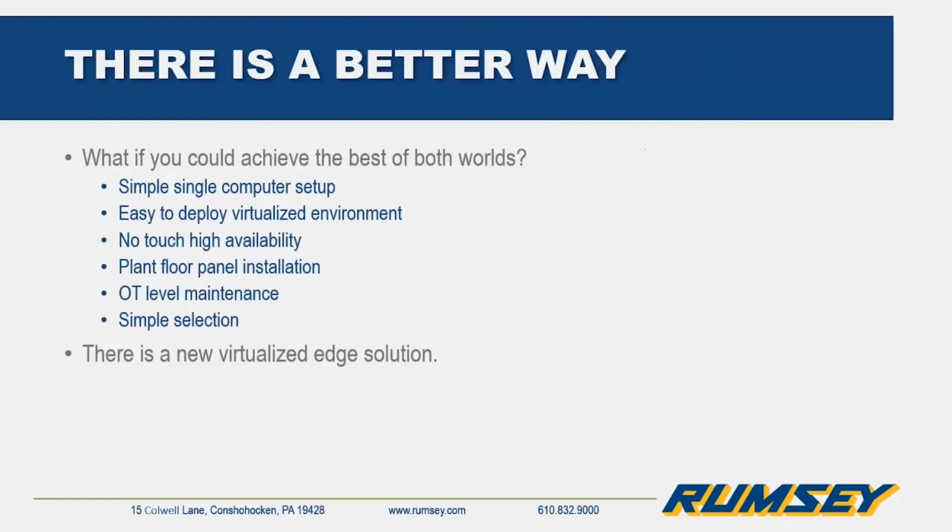So if you had a simple single computer setup like we discussed, rather than multiples, it was easy to deploy in a virtualized environment, no touch, high availability, plant floor panel installation, OT level maintenance, and simple selection. That would meet the best of both worlds for taking a highly complex solution, yet making it manageable on the plant floor. Well, there is one now, and that's what we're going to talk about a little bit.